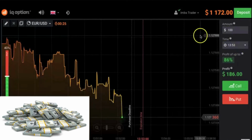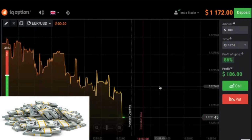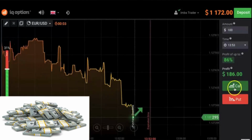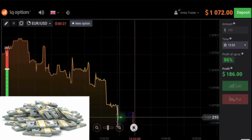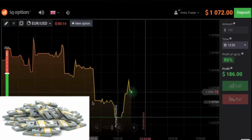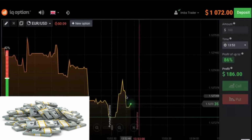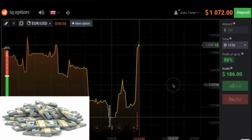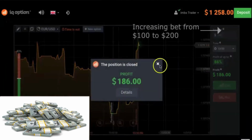So now I'm seeing that there is a sharp fall, and as a rule there should be a reverse movement following it. That's why I will proceed with the rise bet, $100 bet, and let's see if it's going to work out the desired way. And looks like the mix of intuition and experience is bringing us another 186.